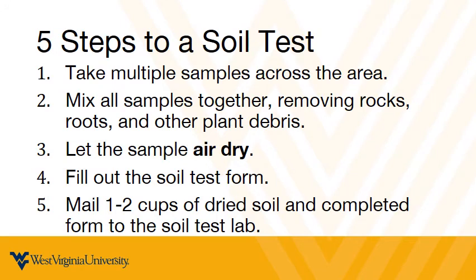So there's really 5 main steps to taking a soil test. We had just gone over how to take the sample. From taking that sample to mailing it into the lab, there's a few additional steps that you'll need to take. You'll want to take multiple samples across the area to be tested. So for example, if you have a pasture field, you'll want to go across that field and take more than just 1 sample. Because again, your soil test results are only as good as the sample you take in.